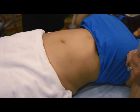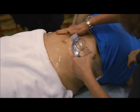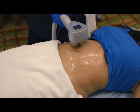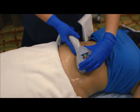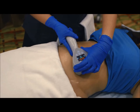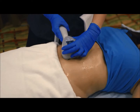After assessing the patient and choosing the appropriate start settings, position your patient comfortably and apply mineral oil to the treatment area. Treat using slow, large circles. Be sure to apply adequate downward pressure to ensure full contact of tip to tissue. Move around the entire treatment area to produce homogeneous heating of the tissue.